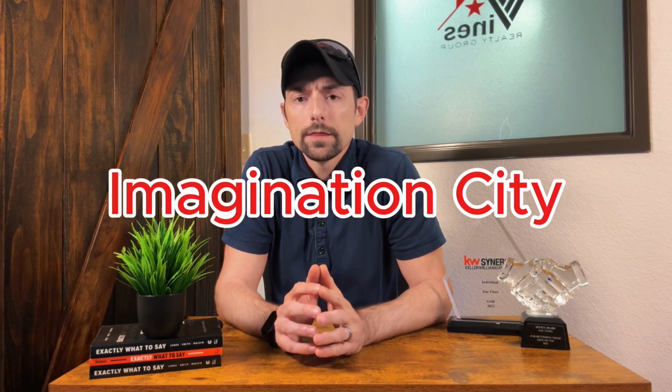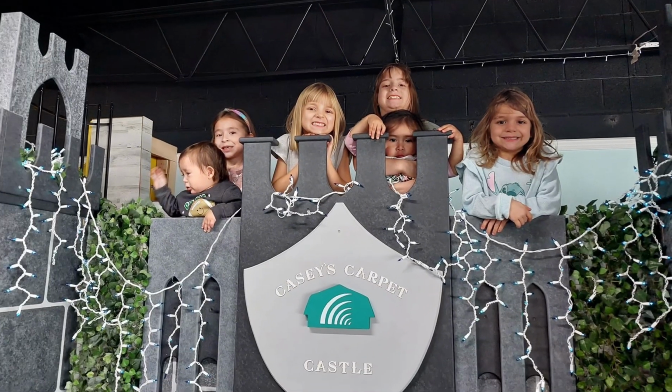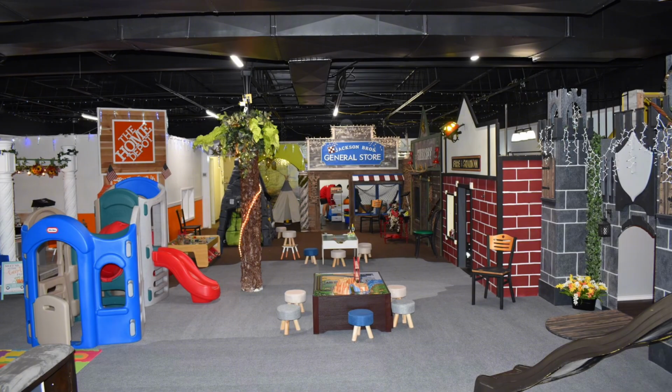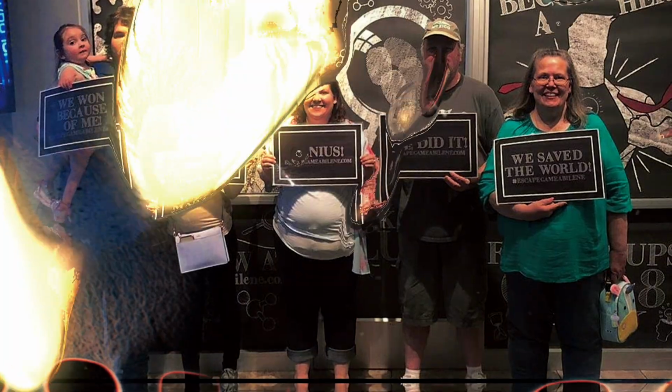Another indoor spot that you can check out is Imagination City. They have a little city set up there for younger kids, toddler age and such. They do also have an escape room. They have an easy difficulty, I guess I'll say, which is the one that I did. And they have a hard difficulty, which is the one that I avoided. All of that to say, the team I was on did get out of the easy one, so there's that. But there's an escape room there for maybe the older kids or adults even to partake in.